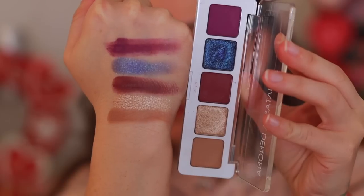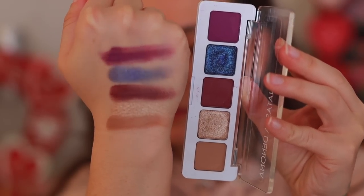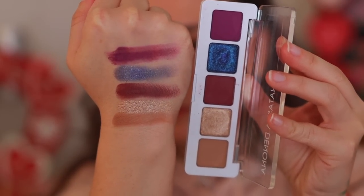This shade is really disappointing, and the mattes here are also not really buttery. They don't blend that well. They look a little patchy. So you do have to put a little bit of elbow grease in to get this palette to work. While it's very pretty, it's just disappointing quality.